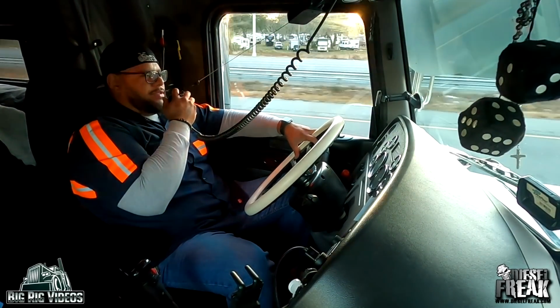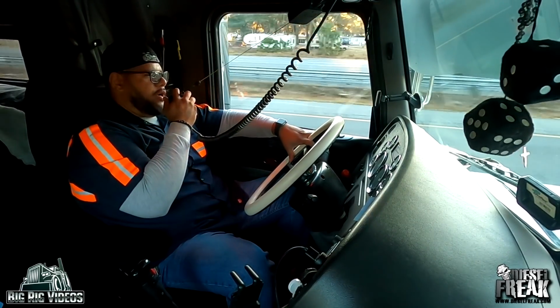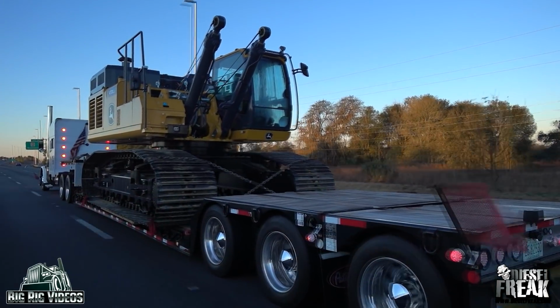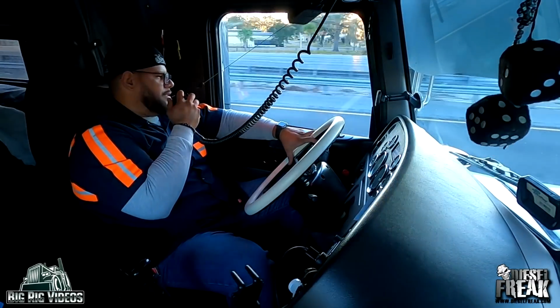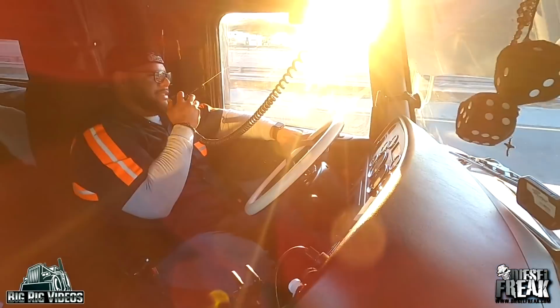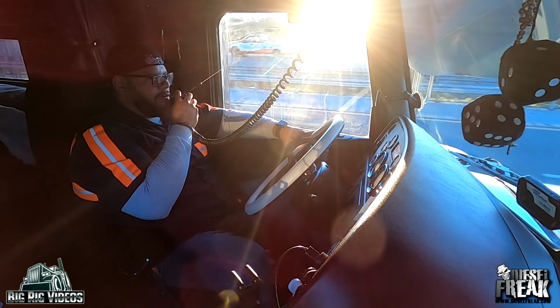Anybody cannot just come out here and spend $100,000 on a trailer, buy a truck, and put it to work. It takes time. There's no blueprint. There's no magic pill or overnight success, how they're making it look nowadays. It takes time. It takes a hardworking person, dedicated, and sacrifice to do this.